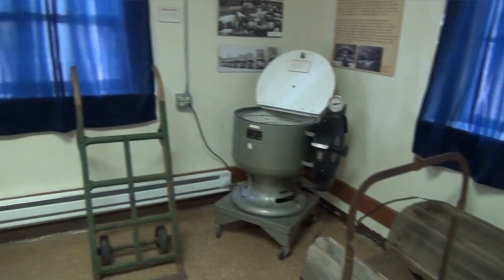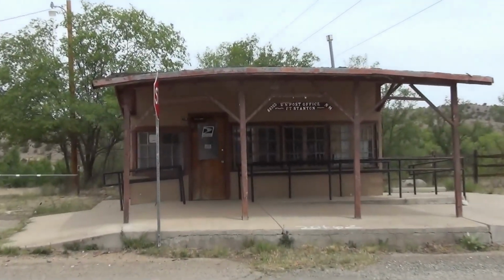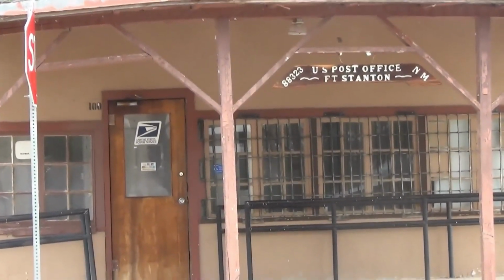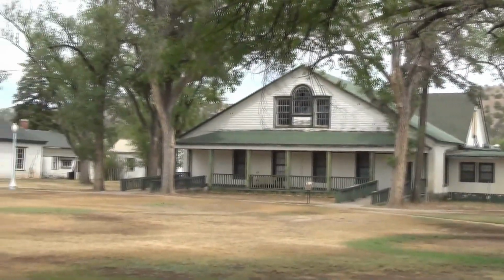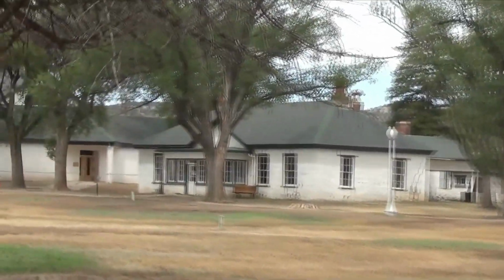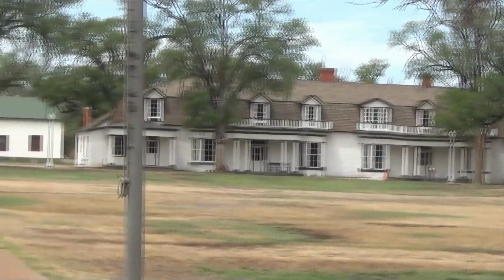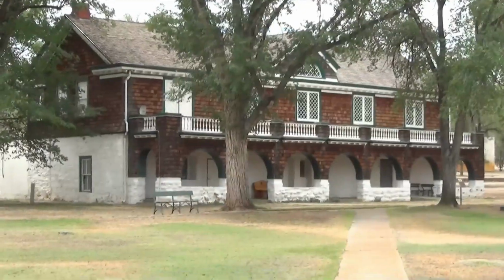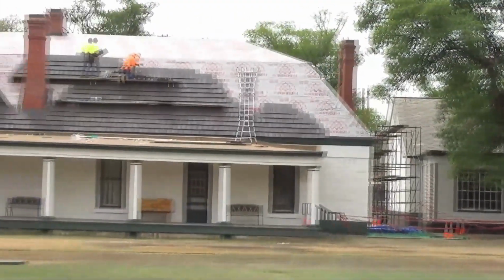Well, you could spend all day going inside and looking around these buildings, which I'm not going to do in this video. And here they even have their own post office. How about that? A lot of these buildings are open. I think most of them are, that you can go inside and look around to see what's in them if you come here. But I'm going to take off and show you some other museums.